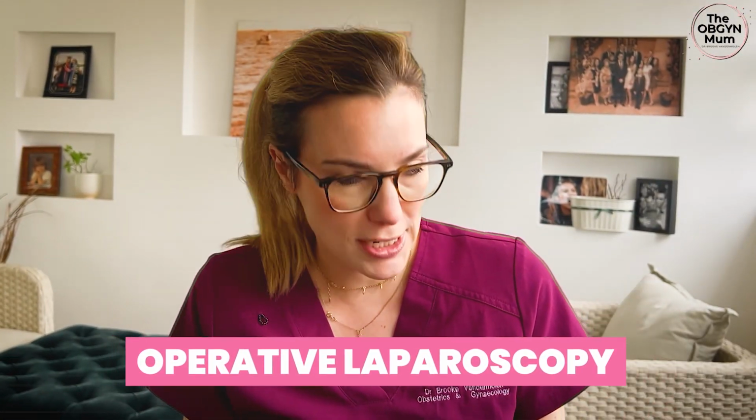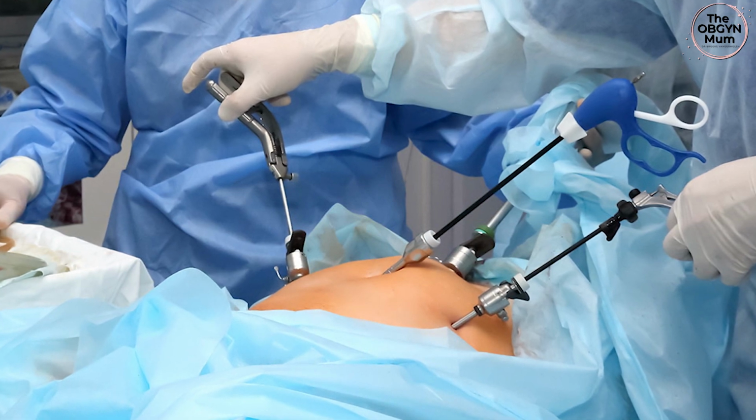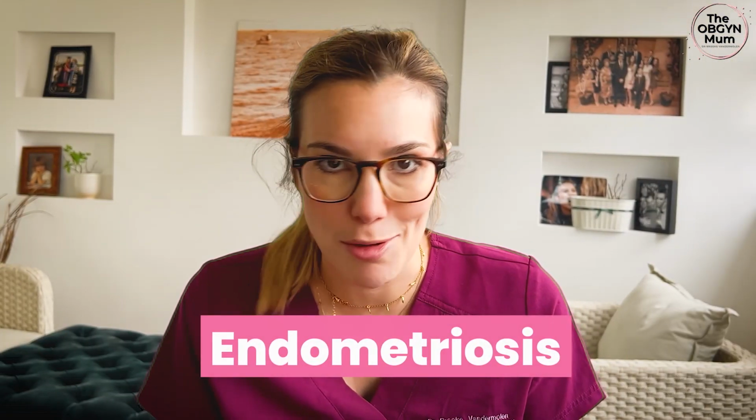But we also do operative laparoscopies, which means that we do this procedure to look inside, as well as using additional instruments to actually treat the problems such as endometriosis.